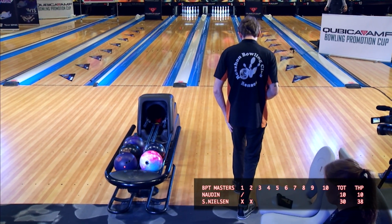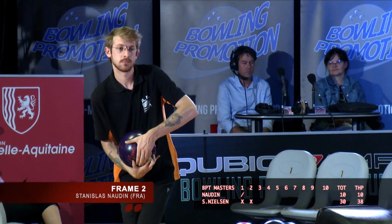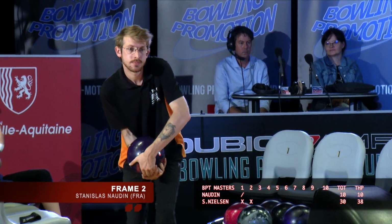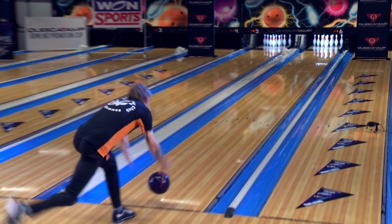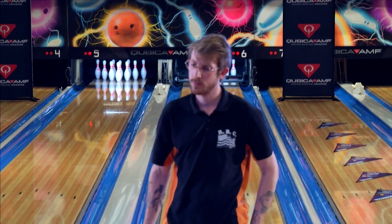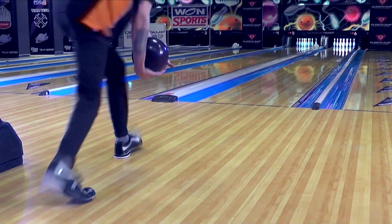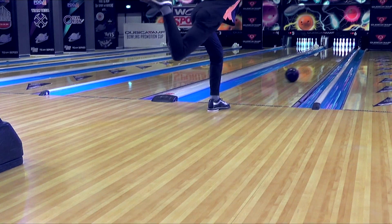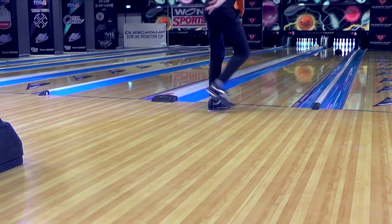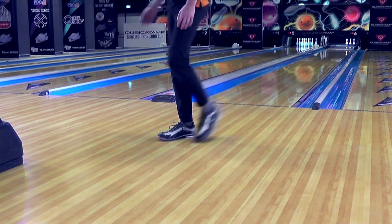Now let's see how Naudin adjusts after that high first shot. And again, the powerful two-hander is deeper than Monica is. That's over about the third arrow. But again, look at it hook. Even with all that oil in there, all that power through the beak. I think Stanislas might be a bit ahead of himself here. Watch how his feet get to the line. He's a little bit fast with his feet. Very common. Might be some TV jitters, and that often causes you to pull the shot.